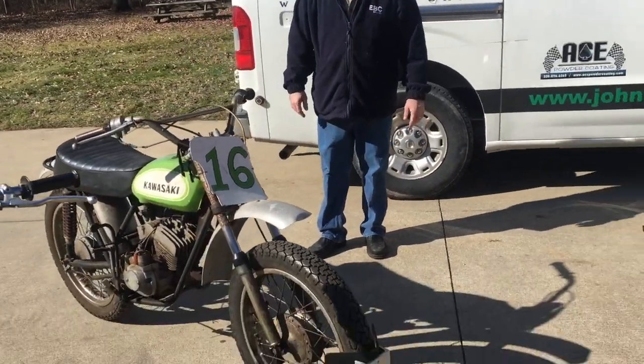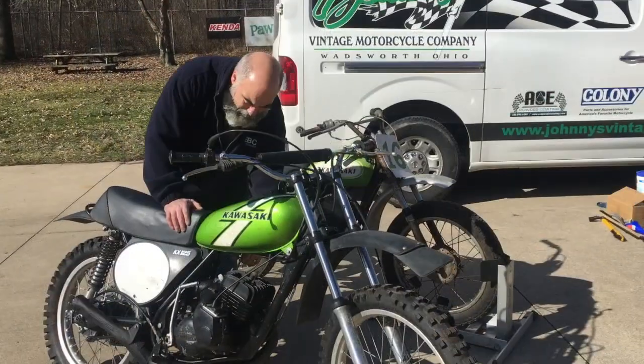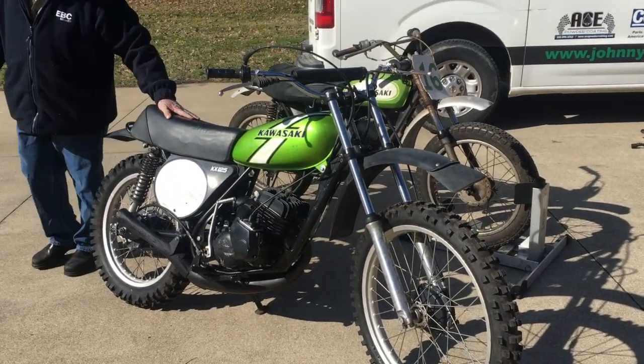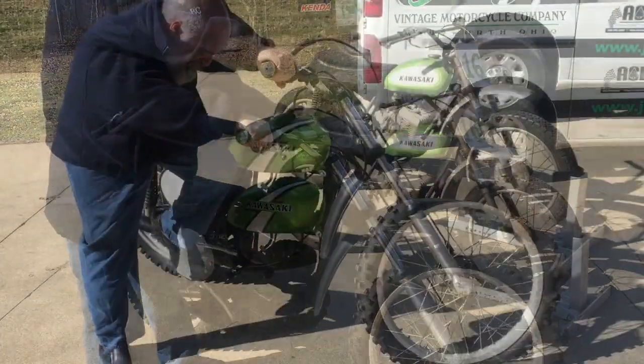nice wall hanger. So anyway, the point of this video here is we're taking this to the museum. So here's the bike that we are delivering to New York. And we're going to show you it starts, and we're going to take her up and down the driveway and load her up because we're late as usual.